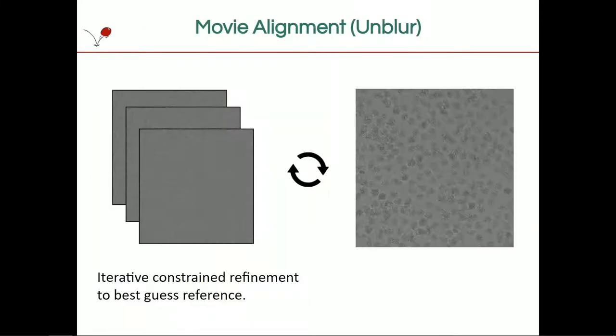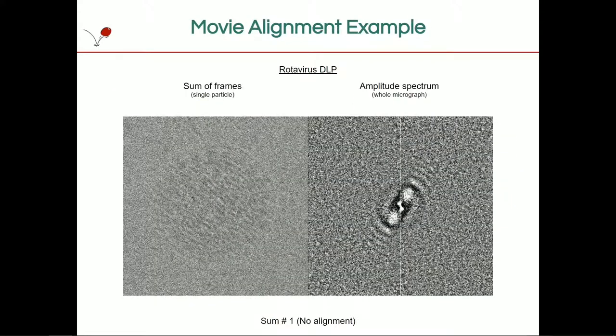And the final thing we did was to do this sort of slowly, iteratively, not allowing things to change very much round to round. And so we would start with the unaligned sum, so just summing all the frames, and you get this blur. And then we start iteratively using these different techniques, start trying to align the frames against this. Then we make a new sum, and we repeat that process again. So to give you an idea what this looks like on real data, here is one of these viruses again, one of these rotavirus particles.